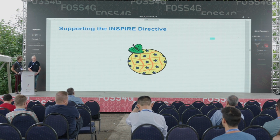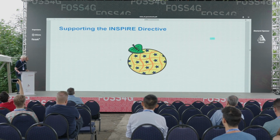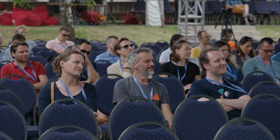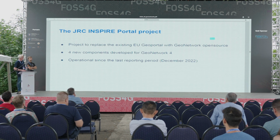And for sure, we support the INSPIRE directive, which I don't know if it's still a trend or fashion to be INSPIRE compliant. Yeah, for INSPIRE, one of the things that I indicated is that we have been working on a project with JRC, a European Union body, to make GeoNetwork the backend of the INSPIRE Geoportal. And for this, we have developed a number of standalone components that can be installed together with GeoNetwork. And that system has been in operation since last December.